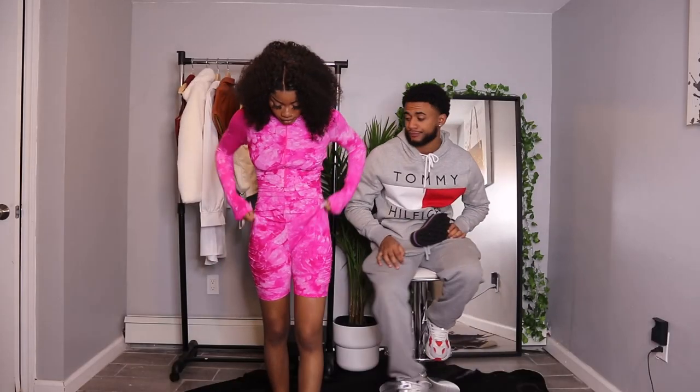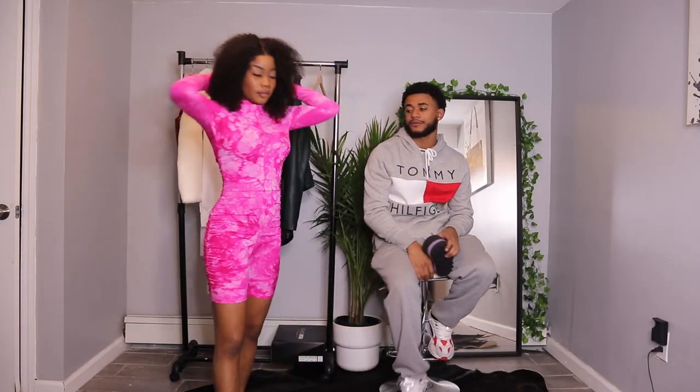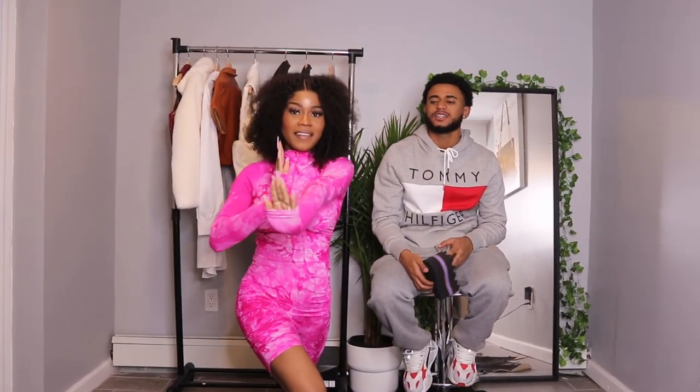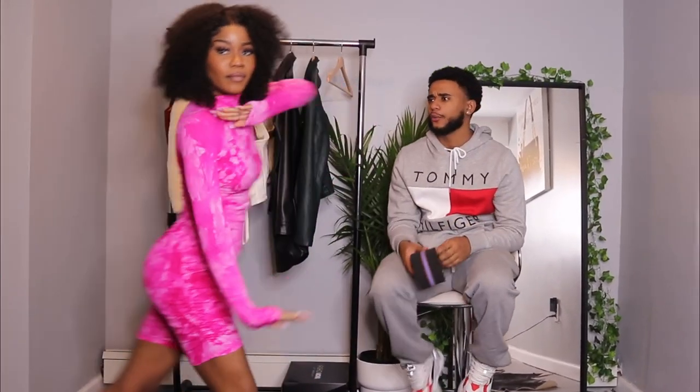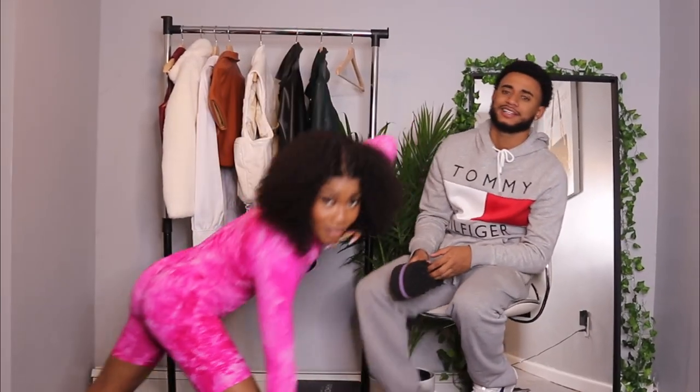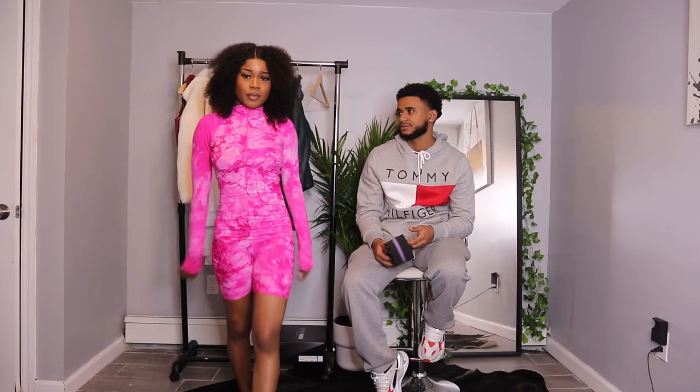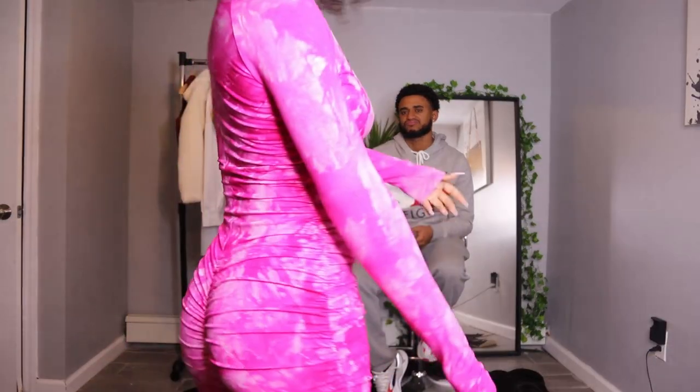Okay, this is the second outfit. So what would you rate this? You look like a Power Ranger. You look like an elastic flamingo. What is this for, workouts? I don't even know, to be honest. I don't think it could be for workouts. But this is what it looks like.